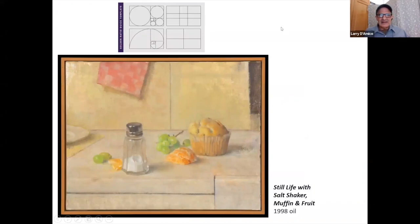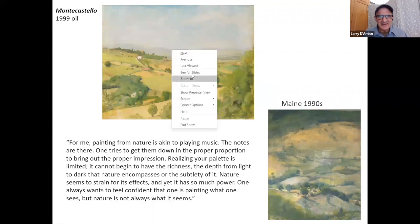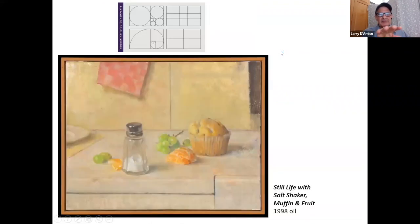Okay. And here is, again, another example of using the cross hatch in the center. Above you see an example of the golden mean. Basically, this structure in nature is found over and over again, and it was used by the old masters and by Leonard Anderson as a way of organizing and distributing objects in the composition.